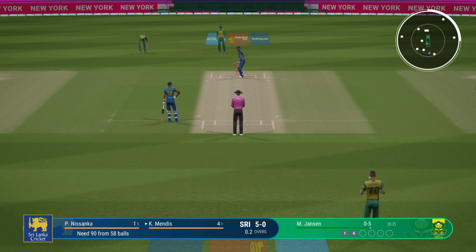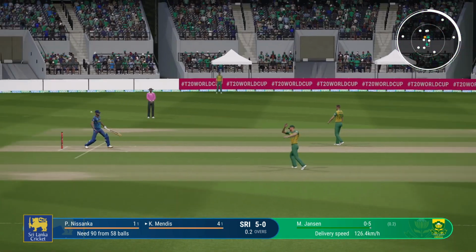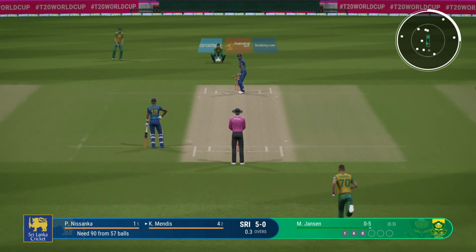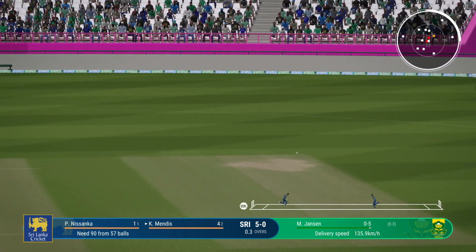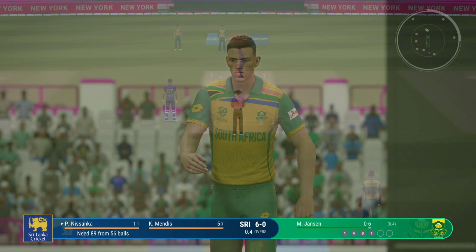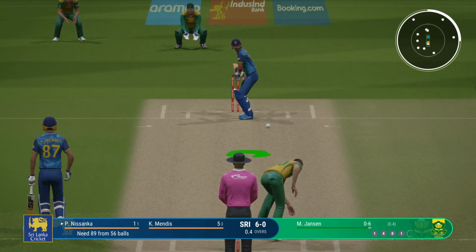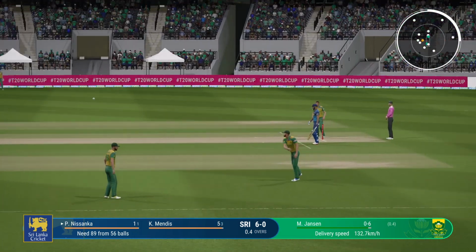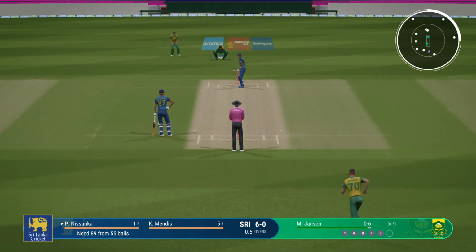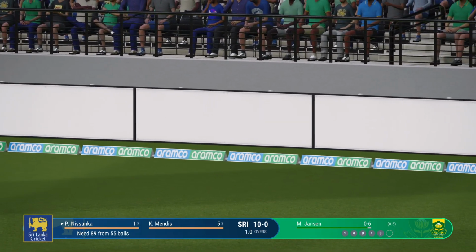Just need to keep it simple. Line and length, roundabout off stump. That'll force a mistake. Lovely cover drive, straight to the extra cover fielder. Was quick onto that in the infield. Perfectly timed. That's the over. Sri Lanka, 10 for none.